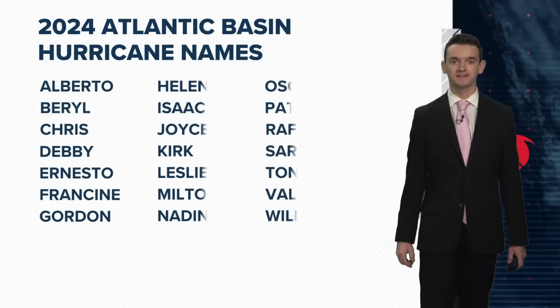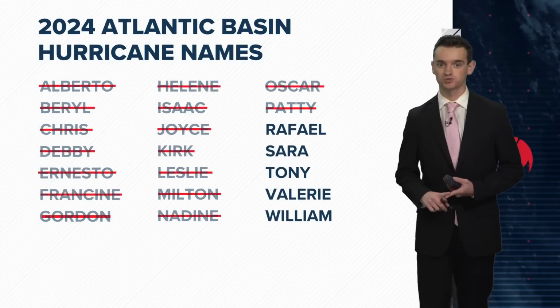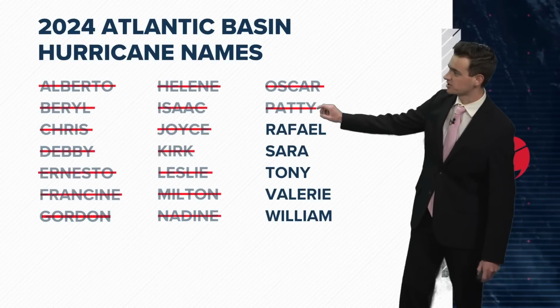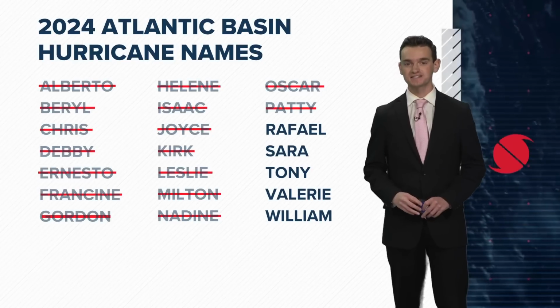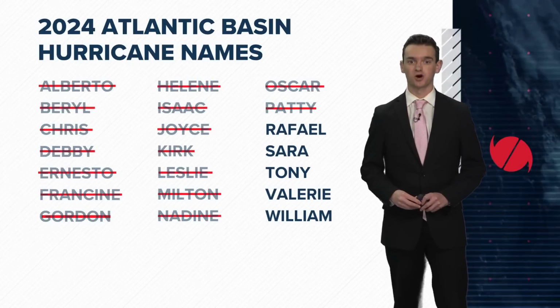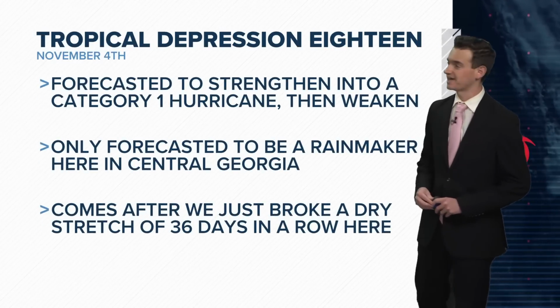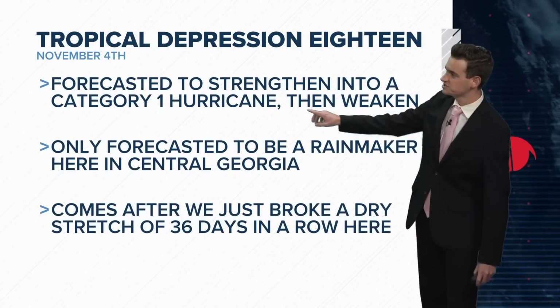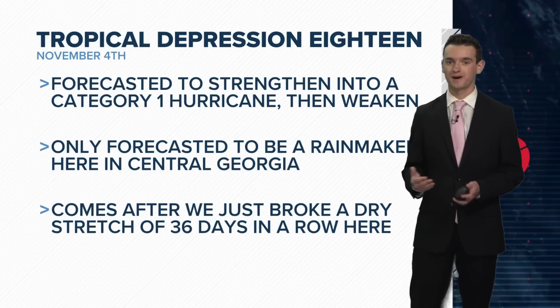But taking a look at the names, since Hurricane Milton impacted Florida, we have had 3 named storms. That would be Nadine, Oscar, and Patty, which is currently out in the middle of the Atlantic Ocean. So the next name on the list would be Rafael, which this system is expected to gain over the next day or so. But with the headlines, Tropical Depression 18 as of right now is forecasted to strengthen into a Category 1 hurricane, going to be pretty brief, maybe for about a day or so.